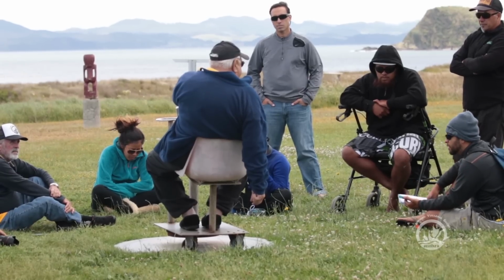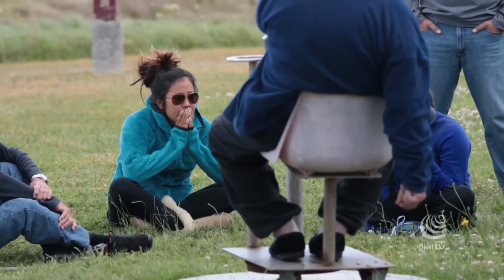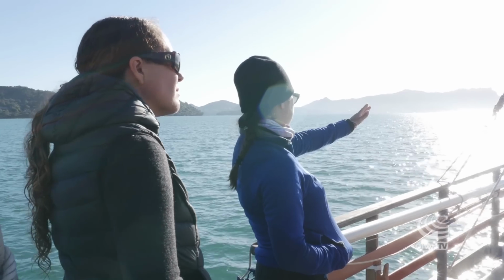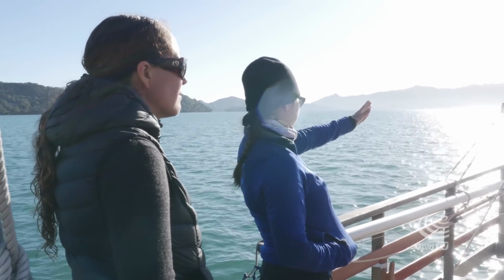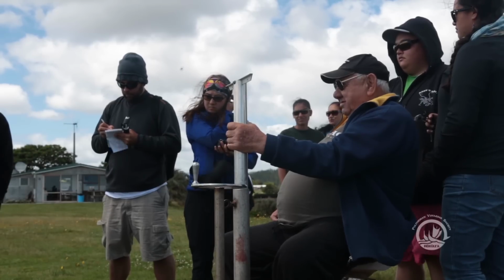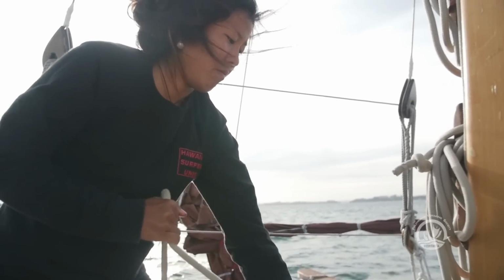Hector created this space as a gift to future navigators and sailors in Aotearoa and throughout the Pacific, all for the continuation of voyaging. You'd be surprised how many young people are interested in navigation and sailing.